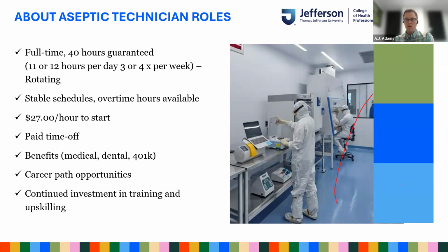Typically, aseptic technicians work 11 or 12-hour shifts. In this case, 6 p.m. till 5:30 a.m. or 6:30 a.m. each week. Aseptic technicians work in a fully gowned environment like you can see on your screen, including gloves and face masks and goggles, and routinely attend training to ensure compliance with new operational processes and procedures.